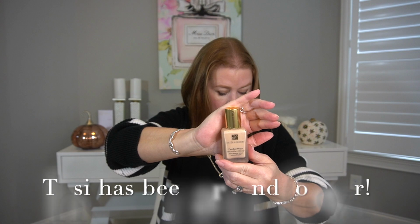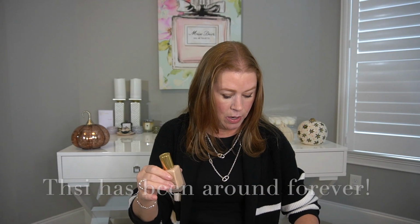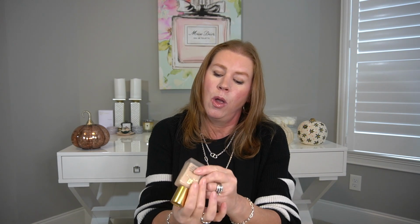This one is in the color, did I write this one down? I did, I wrote it down, I just didn't write the color. Oh, 1N0. I can read that. Okay, 1N0. But this is fabulous. I'm going to show it to you on the back of my hand. I still have a little bit of lipstick there. Let me take that off. It's a fabulous formulation. When I saw matte, I was like, I don't know about that. I don't need things settling into fine lines and showing all of that.